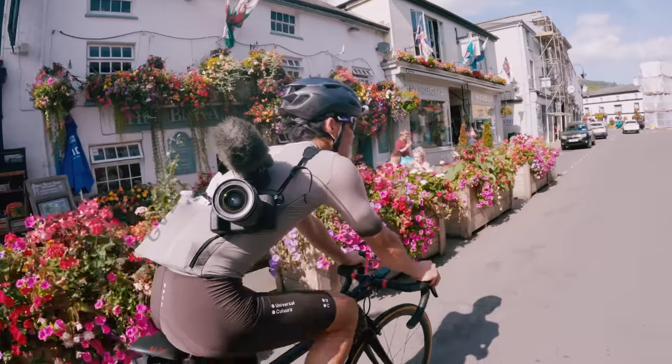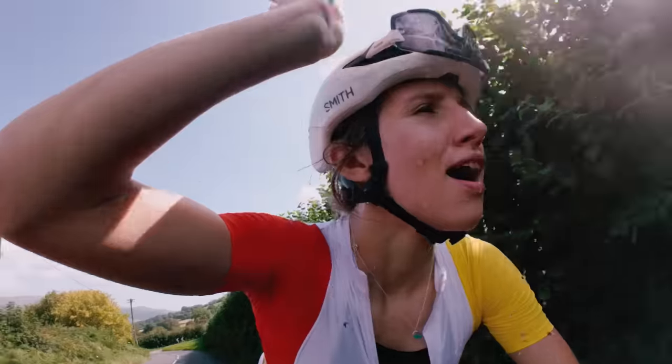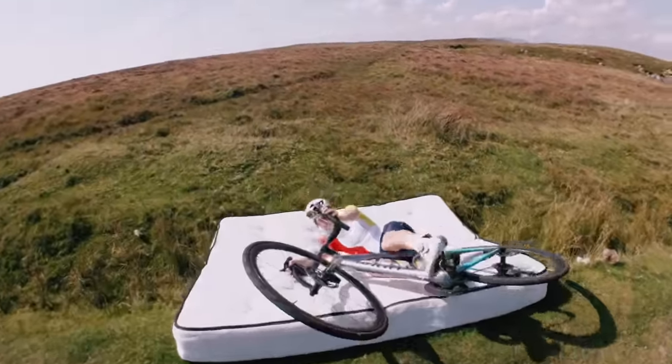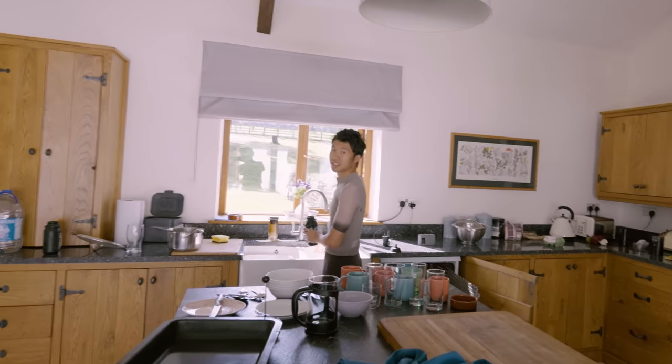Hello lovely people, currently I am staying in the beautiful Brecon Beacons in Wales and I'm here with my friend Calvino! Run! Bit of a warning, there may be dad jokes. Are you serious?